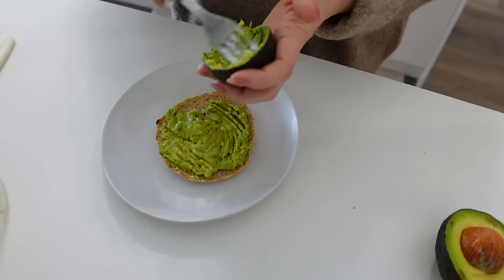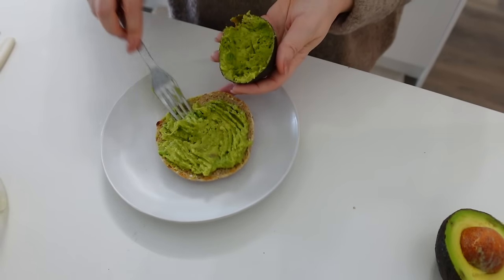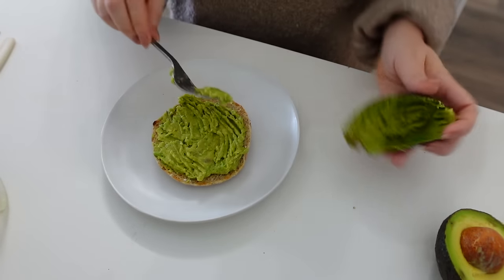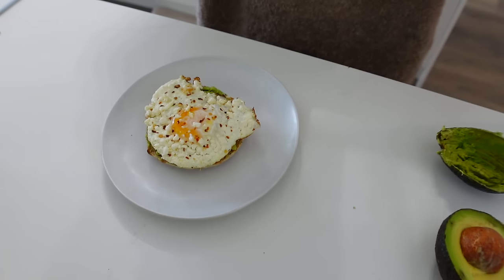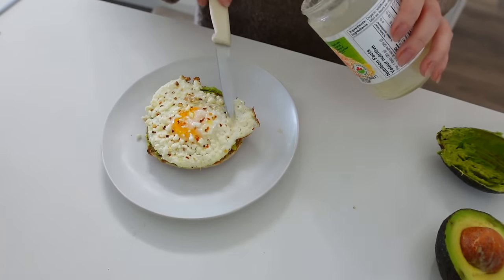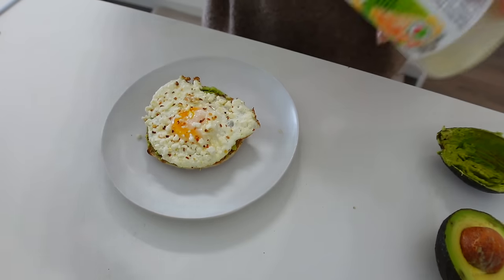You do want to use a toast that's going to keep its shape, but I've also seen this done with a tortilla as well. With a tortilla, you make it into almost a taco shape while you're eating it, because it won't hold this together. So, we're going to put her over top. I'm actually going to be adding honey. I'm trying to use up this honey, and you just finish it off by drizzling some honey over top. Basically it adds a sweetness, and while you're eating it, you get the heat, you get the sweetness from the honey, you get the saltiness from the feta.